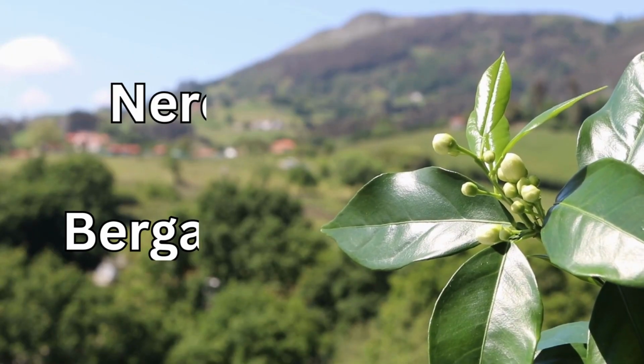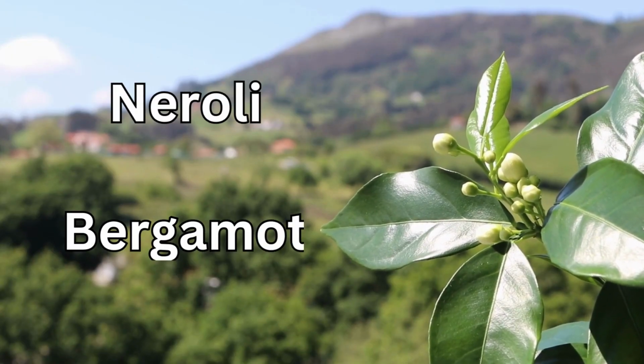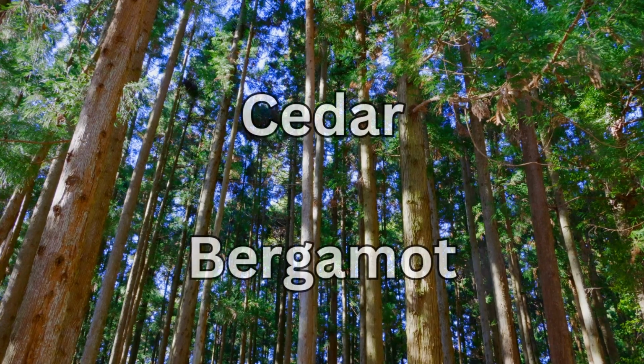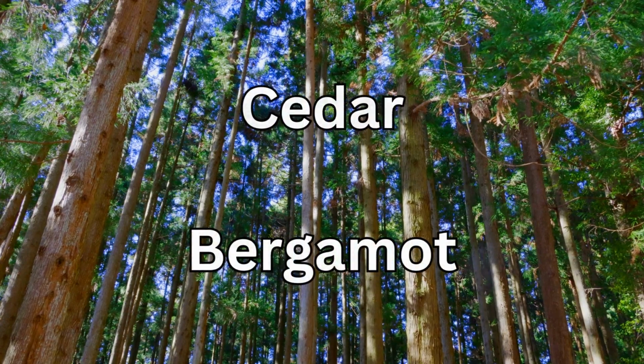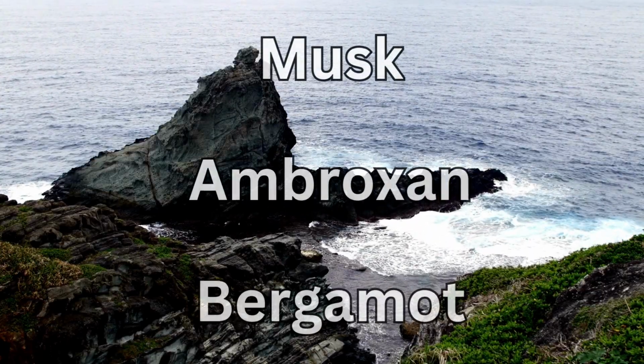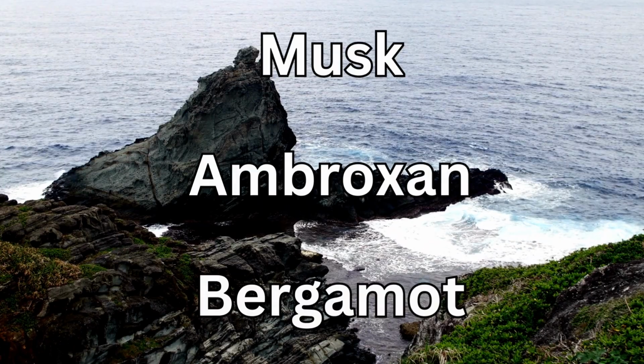Okay, so what I actually detect here is the following. In the top, I definitely get some neroli and some bergamot. In the mid, I get some cedar, bergamot. In the dry down, it's musk, ambroxan, and bergamot to my nose. I definitely don't think there's real ambergris in this. It's definitely being substituted with ambroxan. Having said that, this does smell very natural. Right up front, we're hit with that neroli.